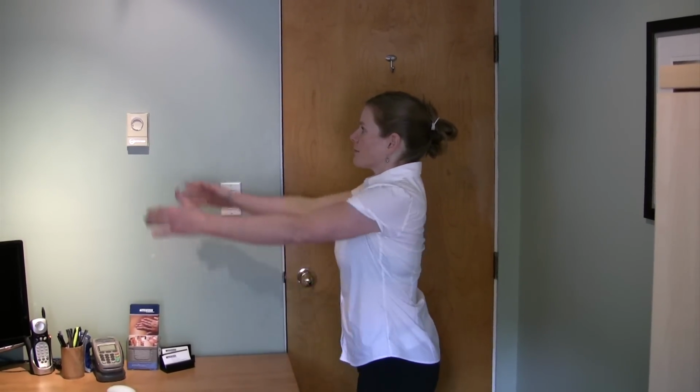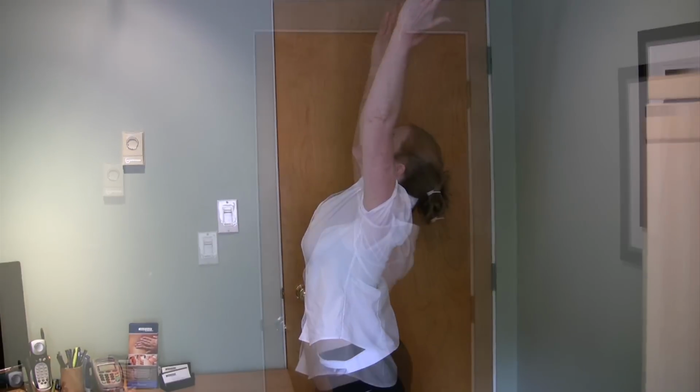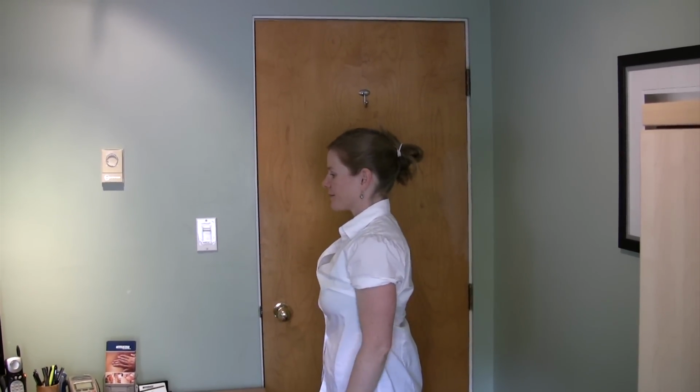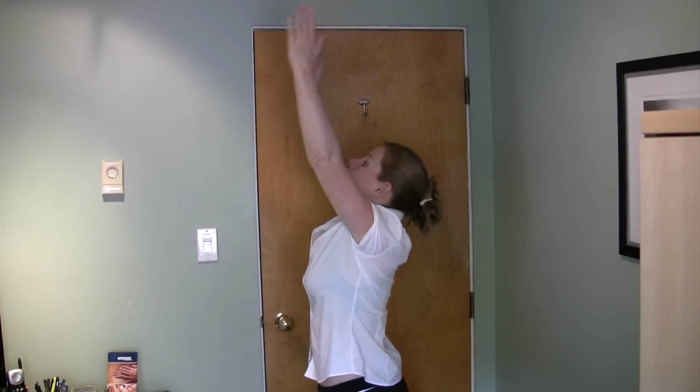A variation of this, just let your hands go down by your side, is to reach your arms up towards the ceiling, look up a little bit, and then reach back with your arms. Yep, back into lumbar spine extension. Repeat this 2 or 3 times. Excellent.